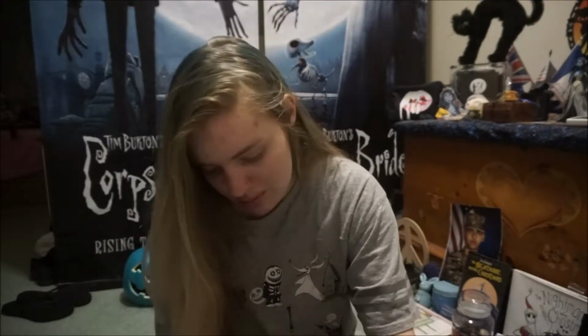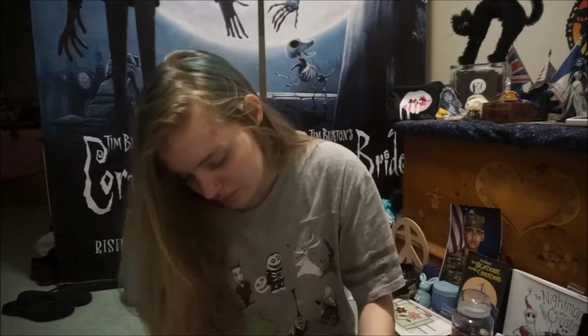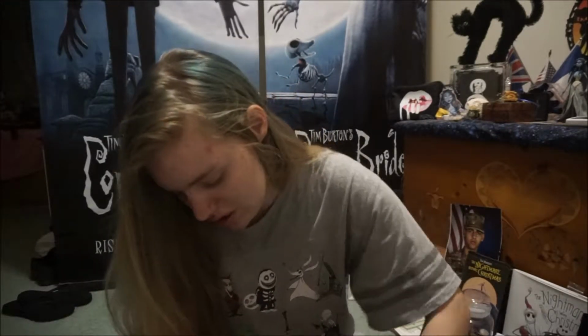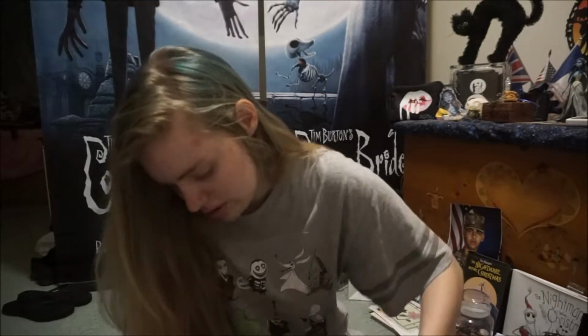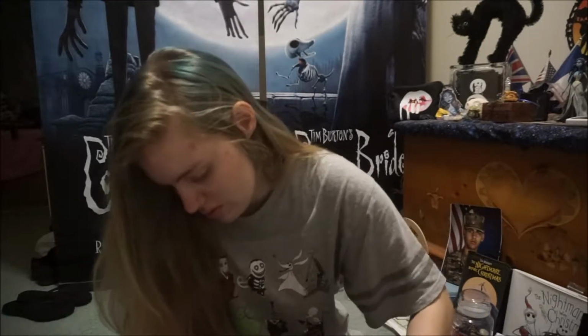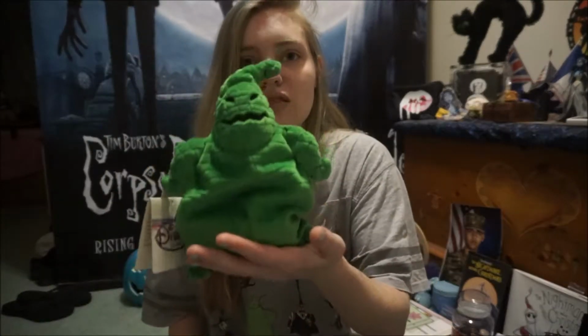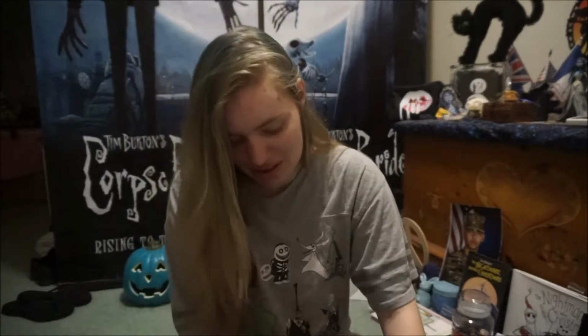But I'm gonna open it up now. So there's a lot of tape on it. I'm actually gonna open up from the bottom because it's easy to get to. And the Oogie Boogie stands like this. So yeah, because I did a poll and a lot of people told me to get the other one, but I wanted to get that one instead.